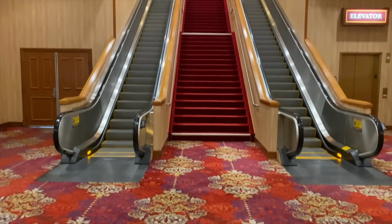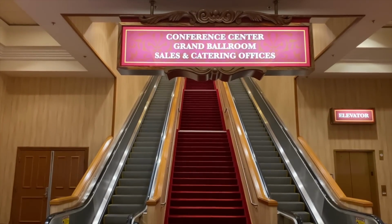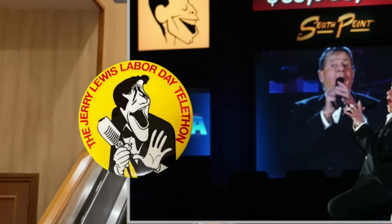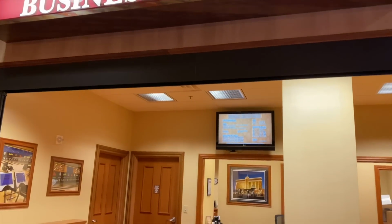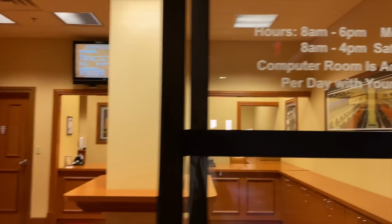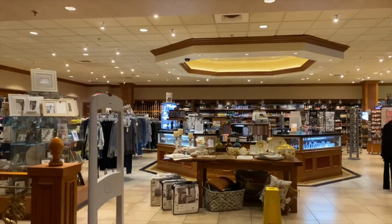South Point is home to a 70,000 square foot conference center, including a grand ballroom that broadcast the Jerry Lewis MDA Telethon from 2005 through 2011. There's a business center for your internet, copying, and shipping needs. And a first-class gift shop on property.